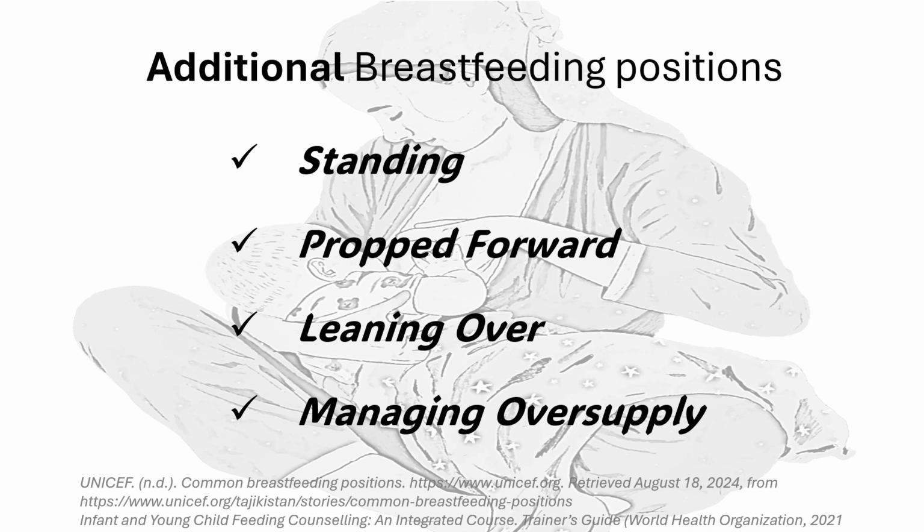Managing oversupply. If the mother has an oversupply of milk leading to a fast flow, lying on her back with the baby on top can help regulate the milk flow.